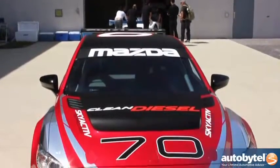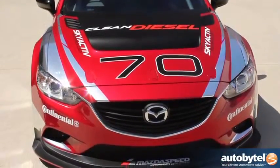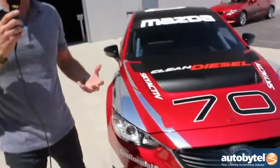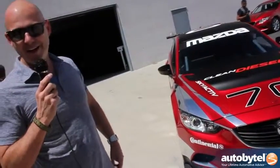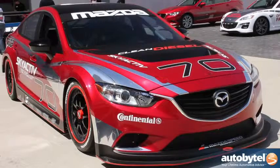We did the body work here at the design center, did all the modifications. The car's a lot lower and a lot wider. Obviously it has a lot of aerodynamic enhancements that are critical to being competitive in the series. And so far the car's going on to its third race, and each race we're getting better and better, and we have no doubt that it's going to be a big competitor and a big push forward for Mazda Motorsports.